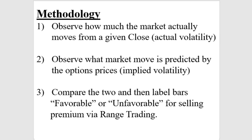First, we're going to observe how much the market moves from a given close. We call that actual volatility. Next, we observe what market move is predicted by the option prices, or implied volatility. We compare the two in hindsight.